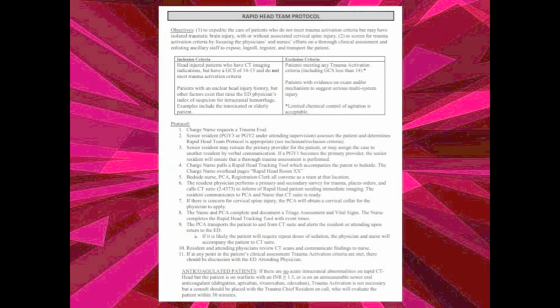Inclusion criteria for the Rapid Head Protocol are head-injured patients with CT imaging indications with a GCS of 14 or 15 not meeting trauma activation criteria, or patients with an unclear head injury history, but with other factors that raise the emergency physician's index of suspicion for intracranial hemorrhage, for example, the intoxicated or elderly patient. Exclusion criteria are patients who meet any trauma activation criteria, including GCS less than 14, although limited chemical control of agitation is acceptable, and patients with evidence on exam and/or a mechanism to suggest serious multisystem injury.